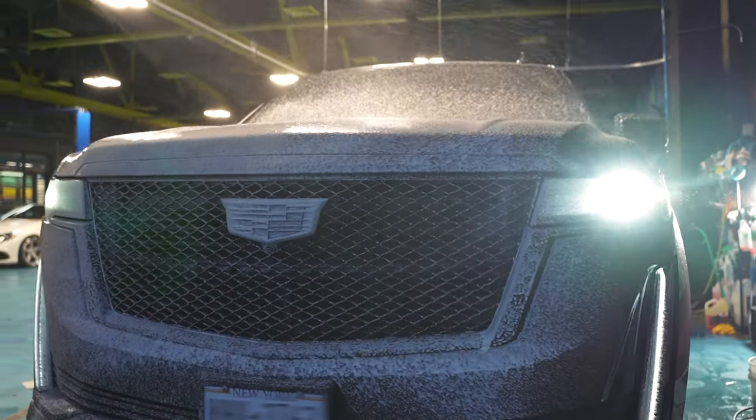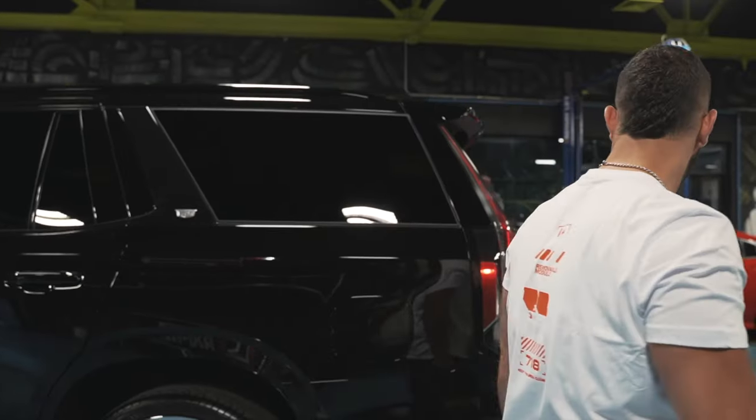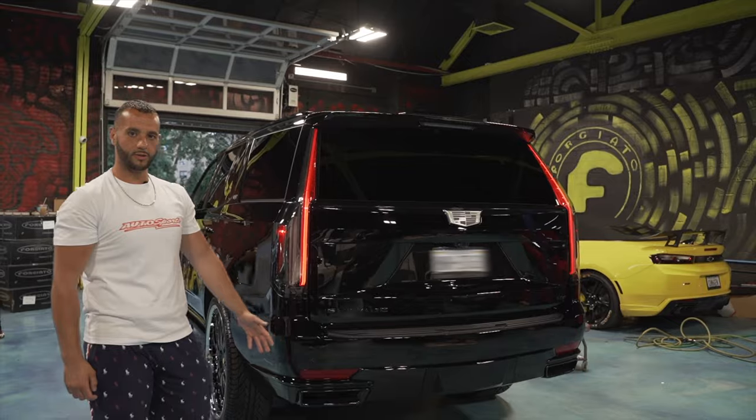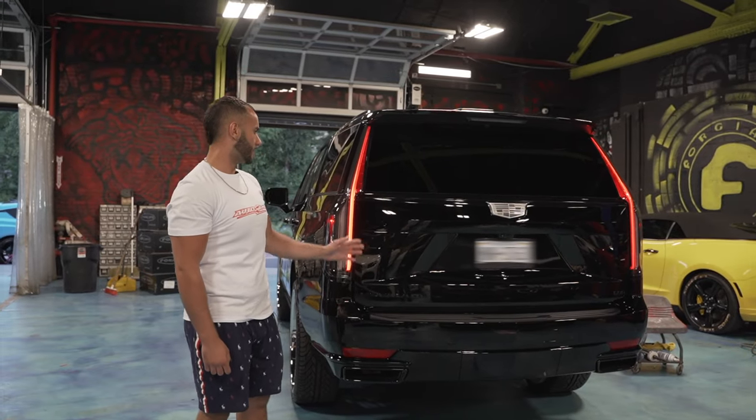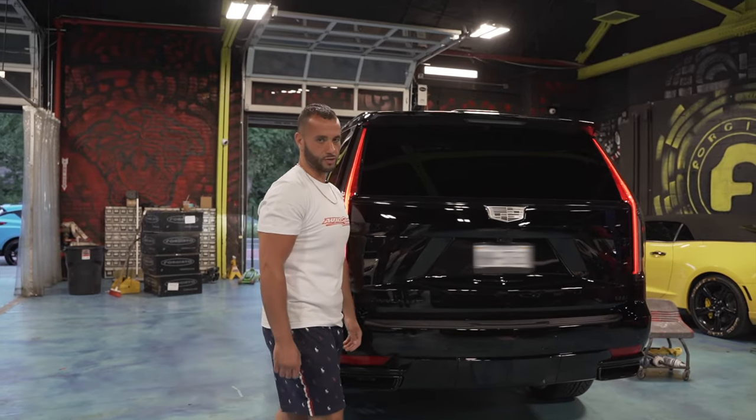If you come along to the back, as you can see, the chrome delete continues, where we powder coated the muffler tips, blacked out the emblems, and blacked out the rest of the moldings on the truck.